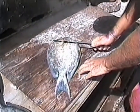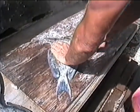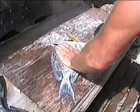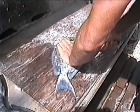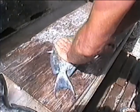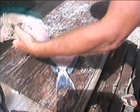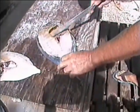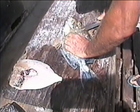I'm going to show you how to clean a fish fast. You see, you put your knife here, you cut the head like this, you put your hand flat on it, and now you follow the bones. Like that. And you have a beautiful filet. Now you see only bones left. You turn, you put your knife like that, same. And you leave your hand flat on the top.